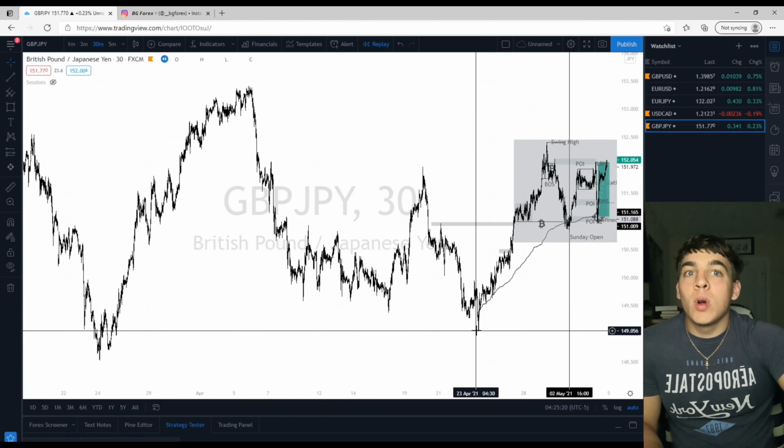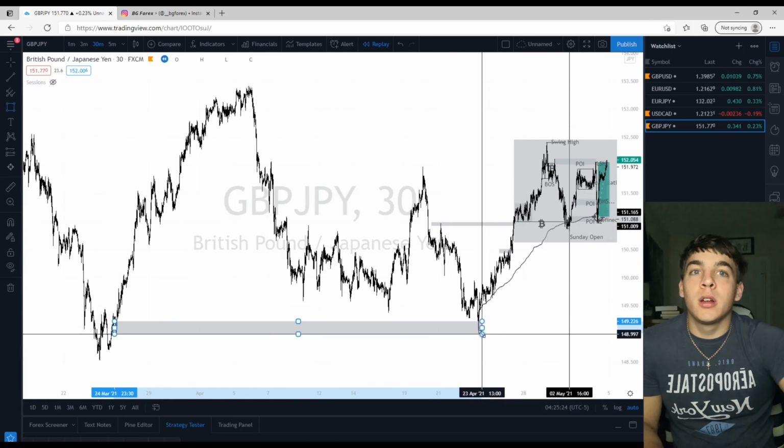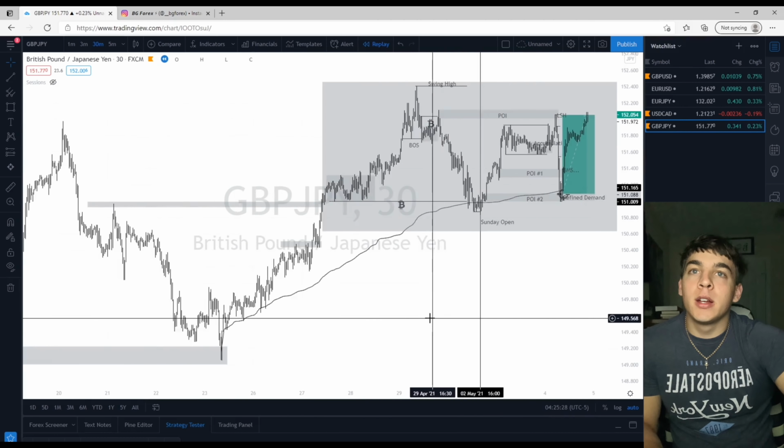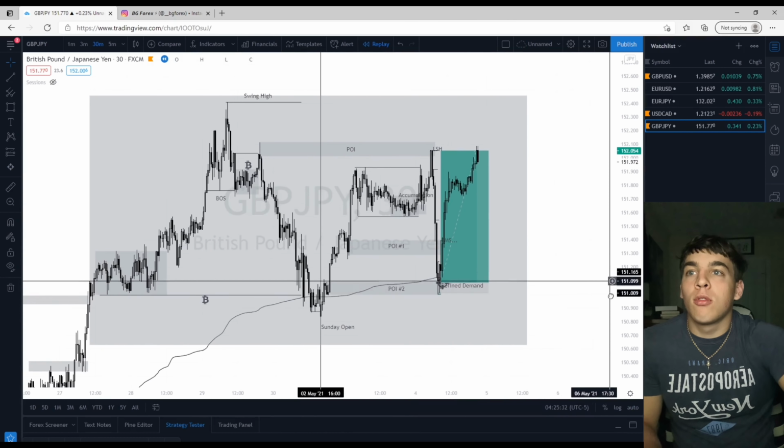Now, if we ask where this bullish movement started from, you can see that it was from here, right? And you could have been looking for lower time frame buys right here, and all we were doing was looking for a continuation of that overall movement.